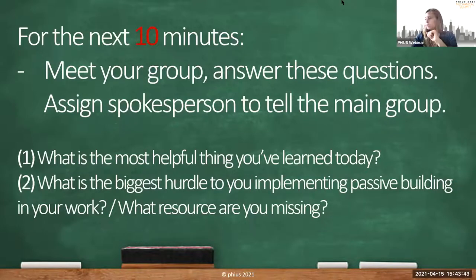So we'll give you 10 minutes. It's 43. I'm going to create the rooms, but make sure you answer these 2 questions. Maybe take a screen clip or mentally remember the most helpful thing, and the biggest hurdle to implementation. Assign a spokesperson, and we'll try to get through those 8 spokespeople once we come back to close out the workshop. You should see a pop-up saying go to this room, and then it'll say leave room and come back. Don't just leave, please. I want to hear from you guys. You'll come back to the main room after 10 minutes and we'll go through what you had to say.